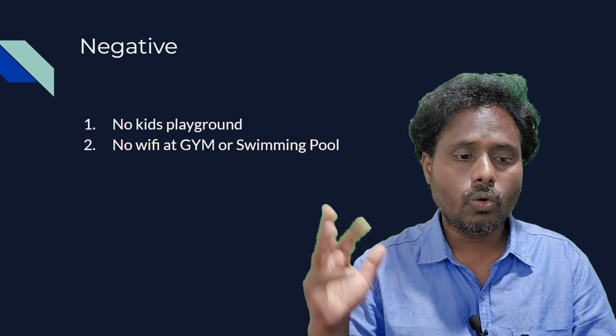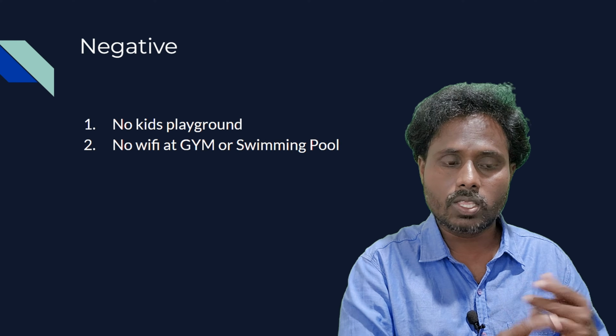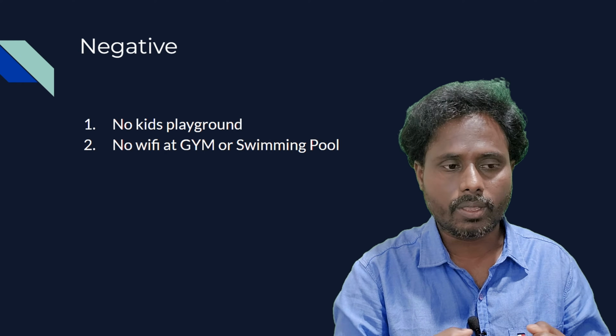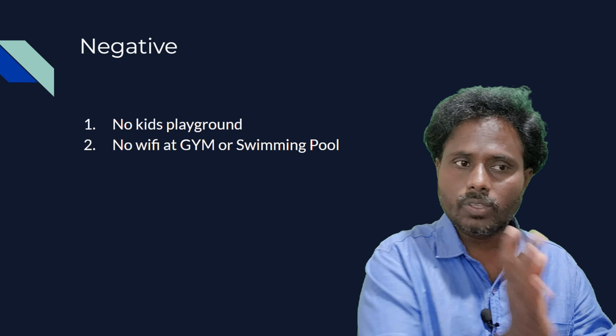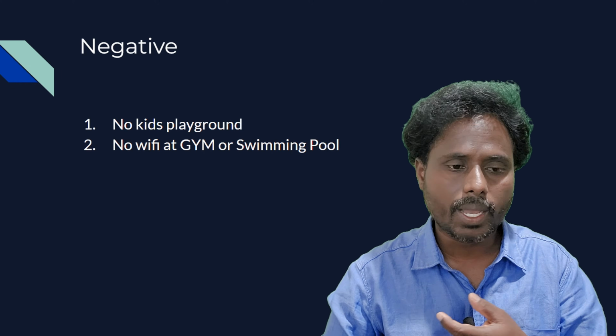And the next one is no Wi-Fi at the gym or swimming pool. If you look at Calloway, we said that the gym and one of the swimming pools are near the office, so it can share the Wi-Fi in the three places, right? But here the gym and swimming pool are all separated, and the office room is also separate, so there is no Wi-Fi in the swimming pool or gym area.